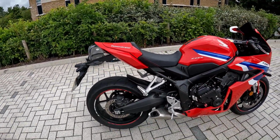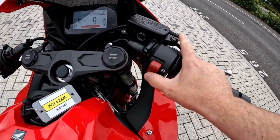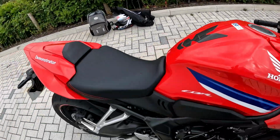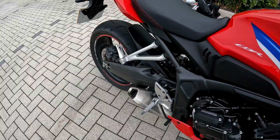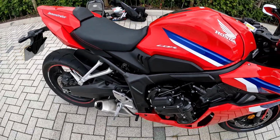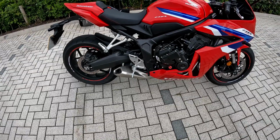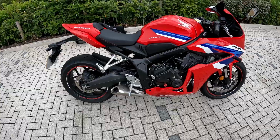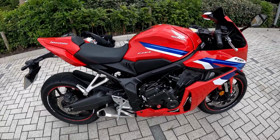I'll give it a little start up so you can have a little sound test. So to start it, you just hold this switch. So a lovely inline 4 sound. Inline 4s do sound really good. Okay then, let's take it for a ride and get my first ride review on it, see what I think.